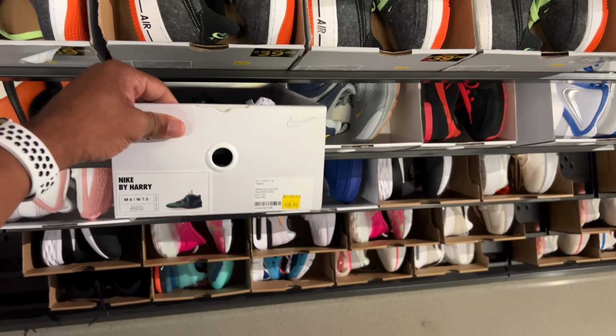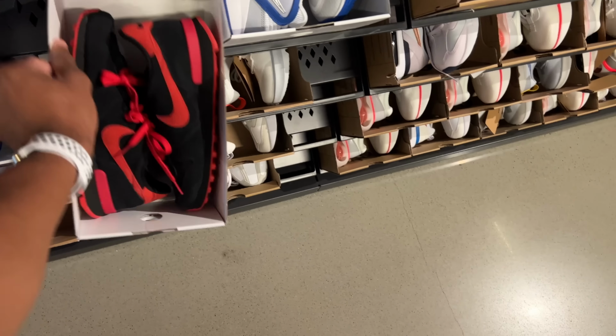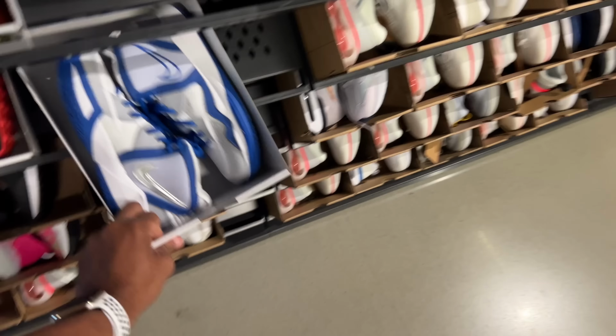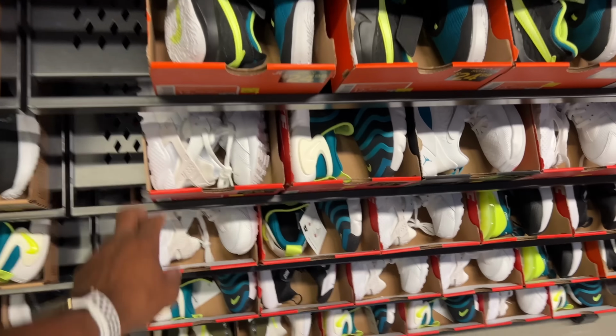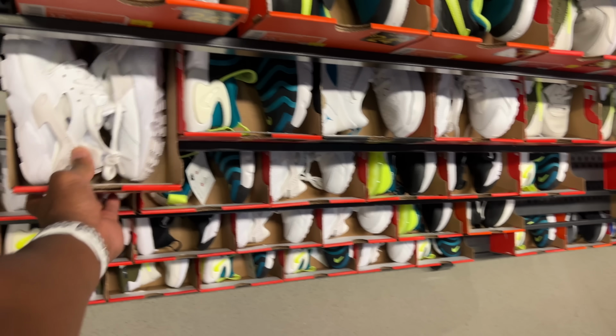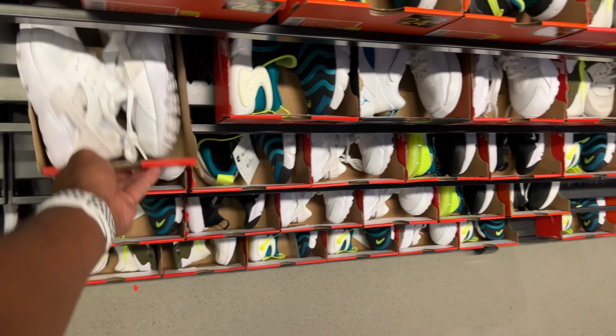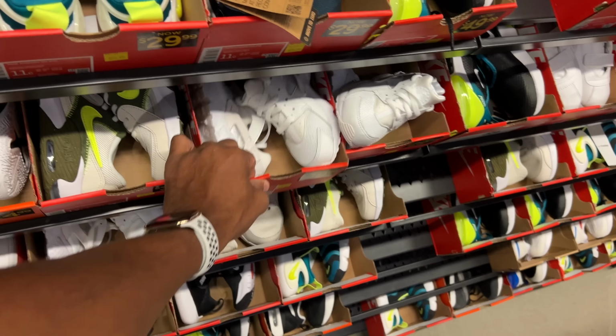Some Kyries, made by Harry, 60 beans for those. These are IDs, yep. More Kyries, size 6Y, 60 beans. Size 12. Should I get it from the little homie? I know he's gonna kill these, but it looks so comfy. It looks so comfy. Maybe it's a half of 13 I buy, because only 30 beans.